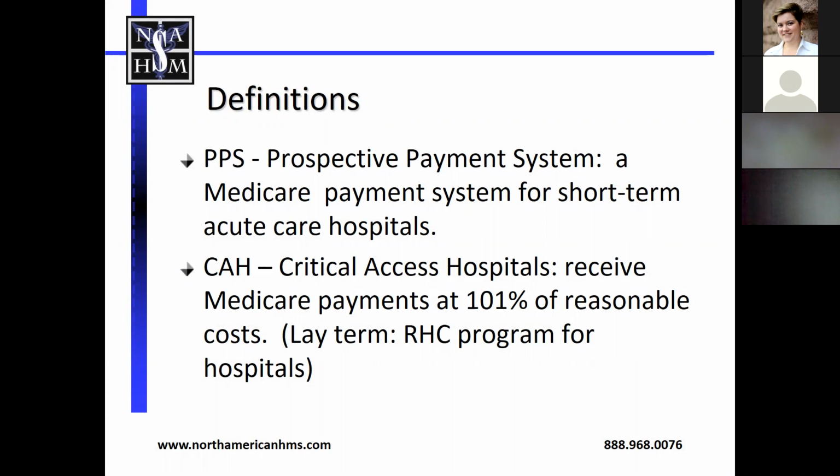So first, our definitions are really just the two basic hospital types that we typically see with provider-based clinics. The first of those would be a PPS hospital. That's a payment system for short-term acute care hospitals. Most of our hospitals that own rural health clinics are either PPS hospitals or critical access hospitals. I think that most of us are familiar with the differences between these two types of entities. Critical access hospitals are a little bit like the rural health clinic program for hospitals, and we get 101% of our reasonable cost under a critical access hospital, where PPS hospitals are effectively paid on a fee schedule.